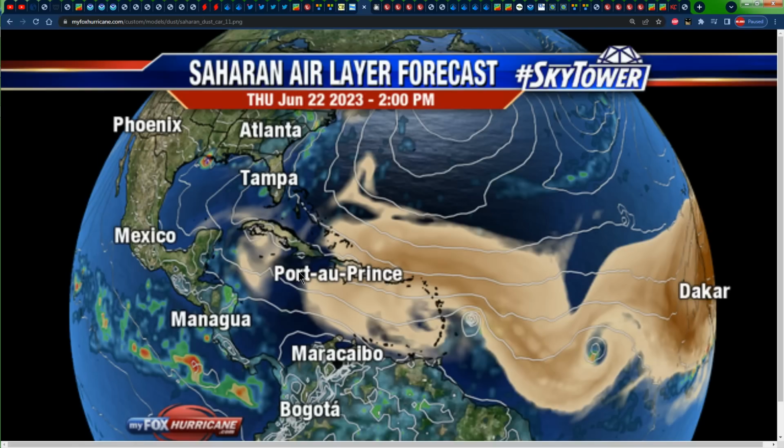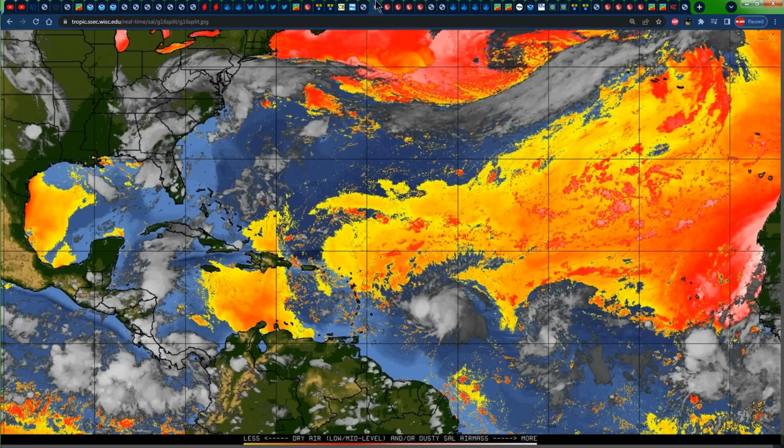Jamaica is right there behind the word port, to the south of Cuba, to the west of Haiti. If we actually take a look at the dry air map, we know that the dry air map is far different from the Saharan dust map. We just saw the Saharan dust map, and we can have dry air over an area and not necessarily Saharan dust. And we see that we have a lot of dry air right there across the northeastern sections of the United States, to the east of Canada right there.